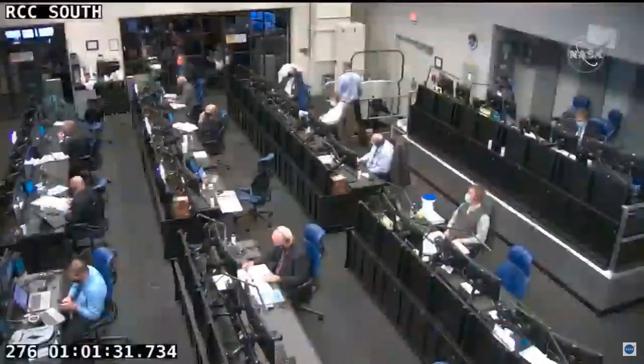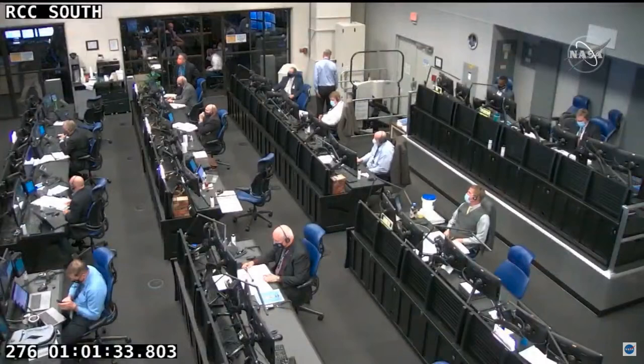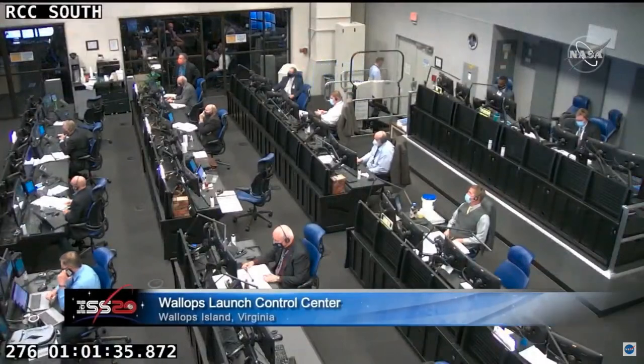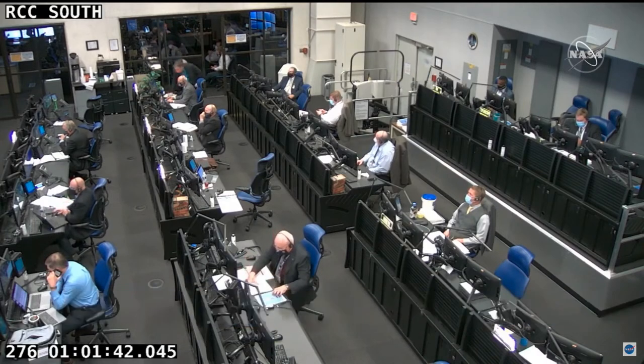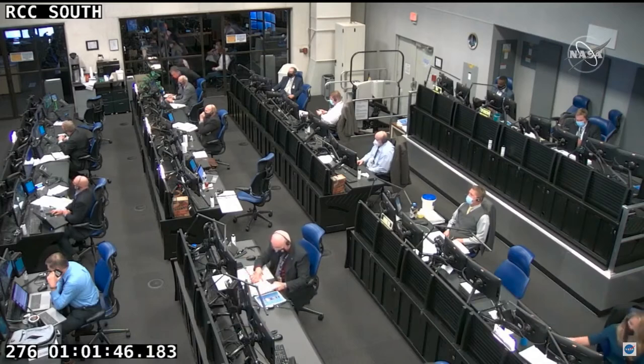Back at the Wallops Flight Facility in Virginia, Northrop Grumman engineers are monitoring the countdown at this hour from the range control center that you see there and will be in control of the 9-minute climb to orbit for the two-stage Antares rocket from liftoff to Cygnus spacecraft separation from the vehicle's second stage.